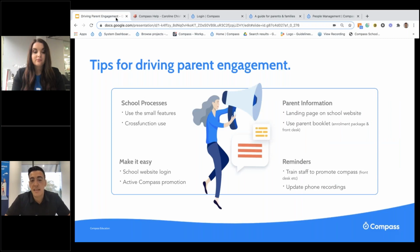The next one there is active Compass promotion. So what that means is in the slide that I'm about to show you, you'll notice that a school is actively using their Facebook page to promote Compass and make sure parents are engaged with the Compass application. So little tips like that, adding it into your newsletter, adding it into social media if your school has a social media account, and prompting parents to use the app where you can.